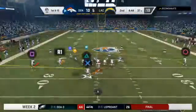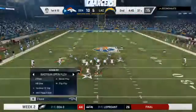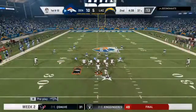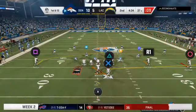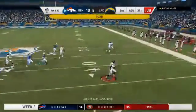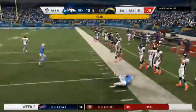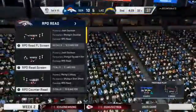Line of scrimmage, the 37 on 1st and 10. Now a fake on the give here as they try the run-pass option. Completes it to Fant on the right side. And he'll be out of bounds up near the 45 at the 44.